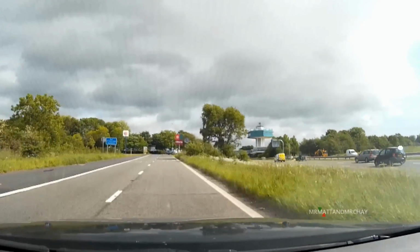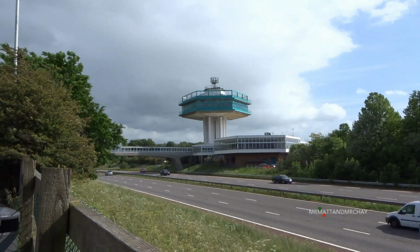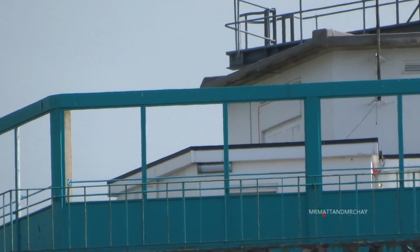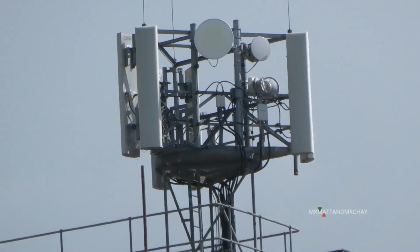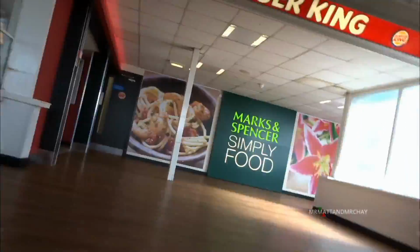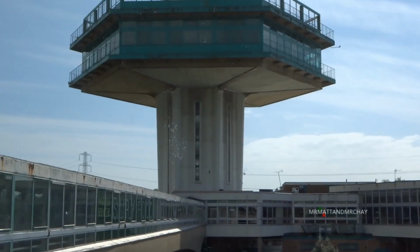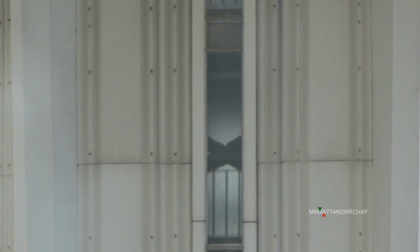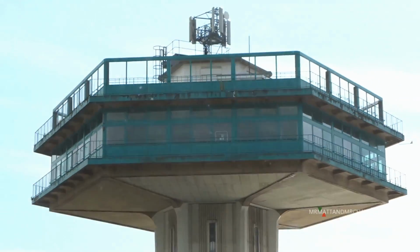This is Moto Lancaster Services. It does have a bit of history, which means there is a possibility of finding some old lifts. I don't reckon you can get out there anymore though.